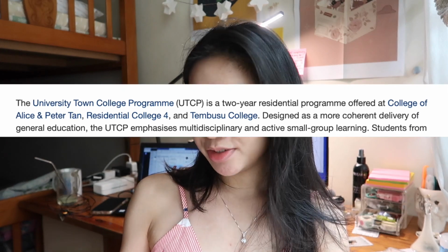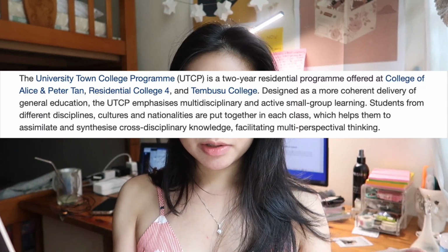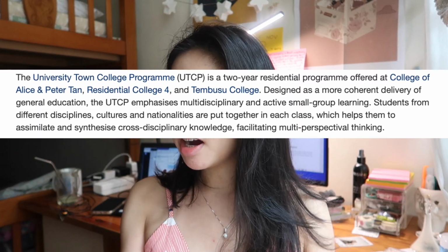Officially speaking, the NUS website describes it as a coherent delivery of general education, which emphasizes multidisciplinary and active small group learning. And this is because students from different disciplines, cultures, and nationalities are put together in each class, which helps them to assimilate and synthesize cross-disciplinary knowledge, which facilitates multi-perspectival thinking. So that is a lot of jargon, but basically what makes UTCP special is that it will replace the general education modules that you'll have to do otherwise if you were not staying in an RC.